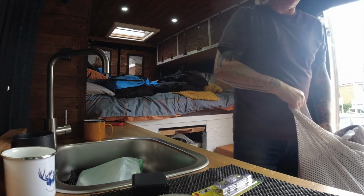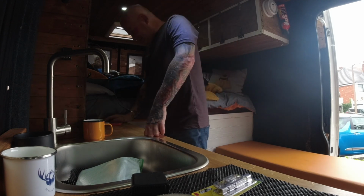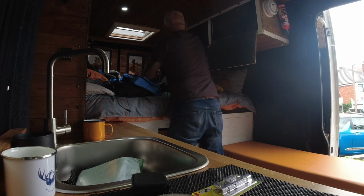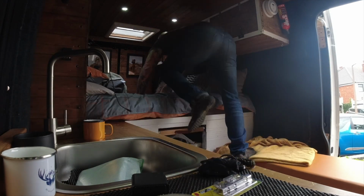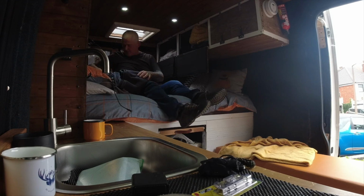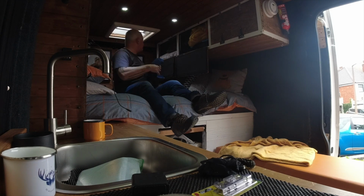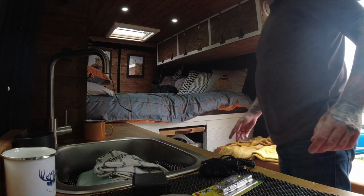In here, I've got spare bedding, towels and all that sort of stuff, and that's my laundry bag. So now I've got to try and pack it all. So that's the storage area. My clothes and stuff like that packed away into the storage bags, into the overhead storage here, which makes a lot of difference.